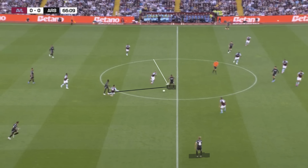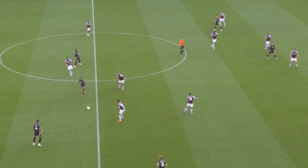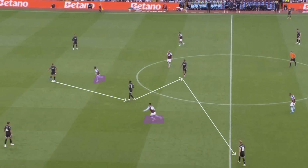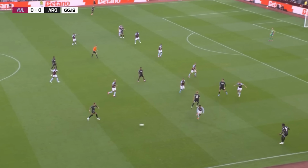Partey has time to get on the half turn here, which we know he loves to do, but look at Jurriën Timber. It's almost as if that additional body in Martin Odegaard allows Jurriën to be a bit braver in his positioning, staggering himself higher and actually moving on top of Thomas Partey, then finding Odegaard wide. This is a midfield three here working as a unit.